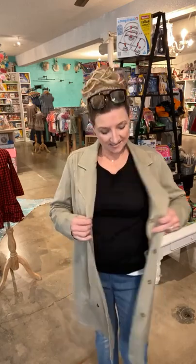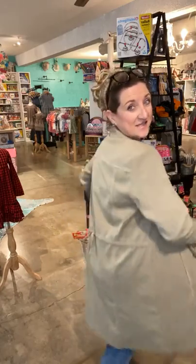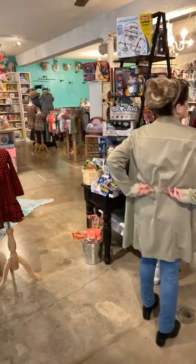I first need to talk to you guys about this jacket. It is not $30, but it is the perfect layering piece. You could wear a big sweater underneath it, and it snaps closed. I absolutely love that. It has a drawstring in the back, so you can pull it in when you're wearing something more fitted, or you can let it out if you want to wear it with a bulkier sweater.